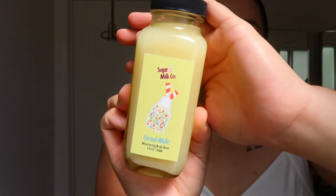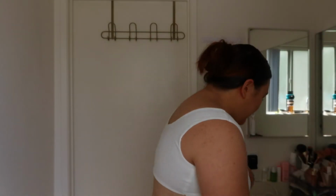And I also got it in a moisturizing body wash as well. So I've been loving these. I just love to smell like a snack.